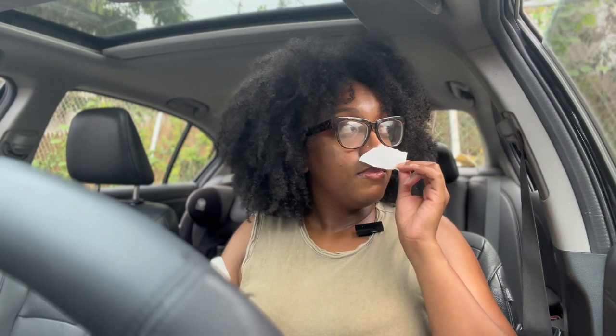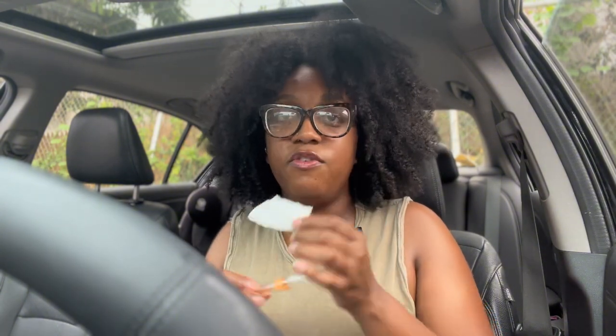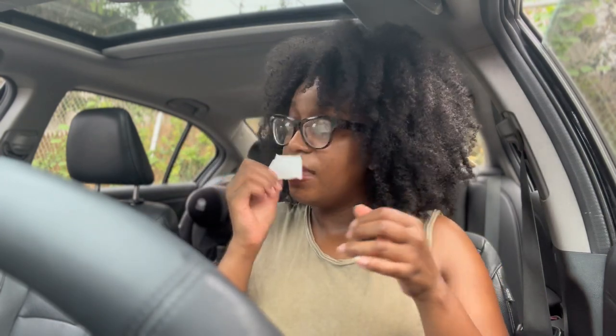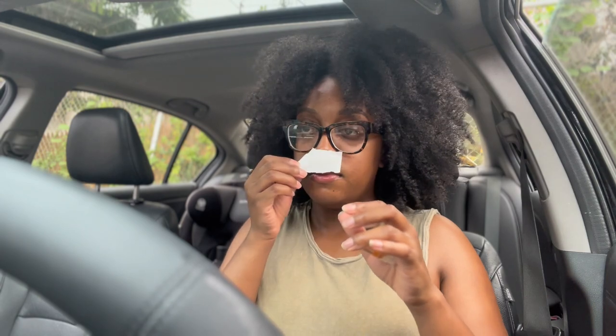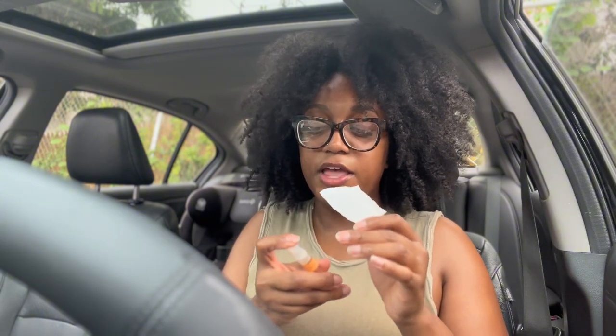That's what it smells like. No wonder it's not called like ginger and roses, ginger and tea. Like, no, this smells like ginger, fresh ginger. If you've ever gone to the store, got you some ginger and cut it up, that's what it's hitting on. Me, I like the smell of ginger, but this, I probably would have to layer.